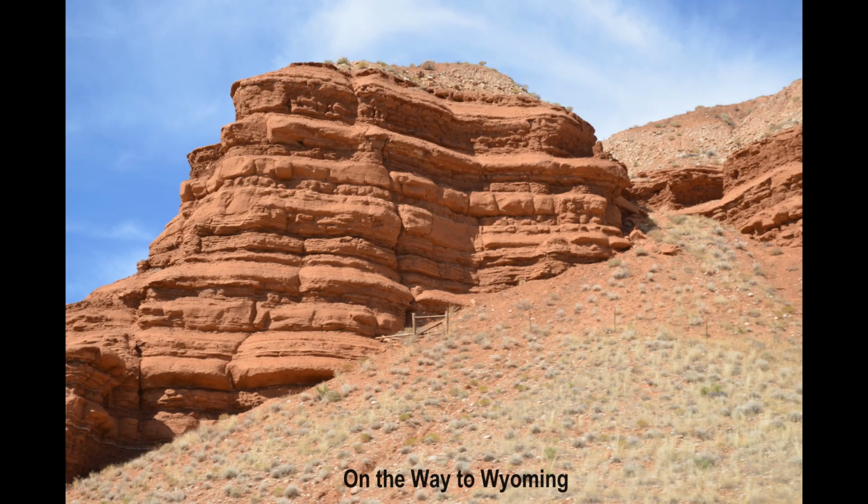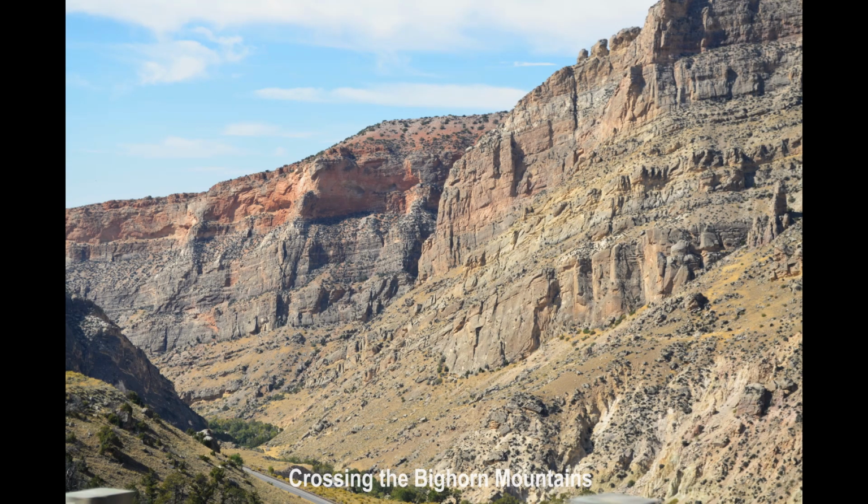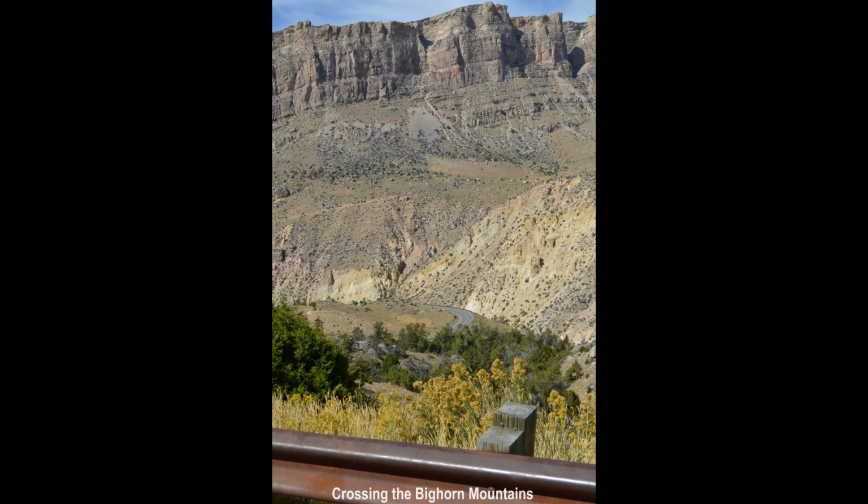Now it was on into Wyoming and through the Bighorn Mountains. The Bighorns are a majestic mountain formation, with the highway often bordered by stupendous cliffs. Note the highway far below us as we descend into the valley.